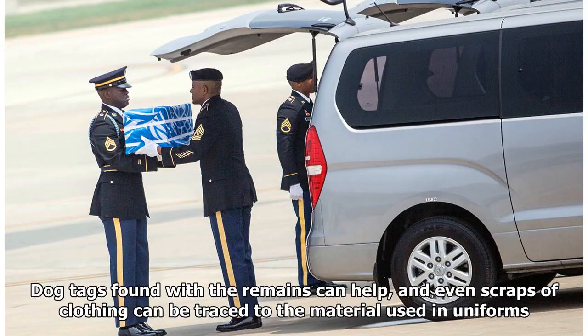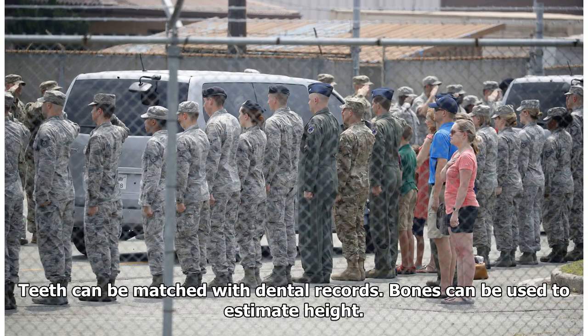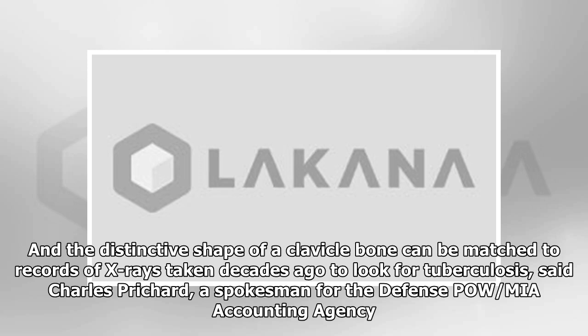Dog tags found with the remains can help, and even scraps of clothing can be traced to the material used in uniforms. Teeth can be matched with dental records. Bones can be used to estimate height. And the distinctive shape of a clavicle bone can be matched to records of X-rays taken decades ago to look for tuberculosis, said Charles Pritchard, a spokesman for the Defense POW accounting agency.